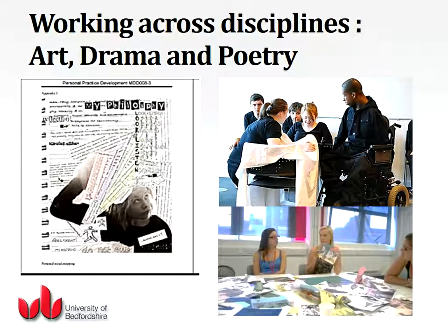So we use a lot of art, drama and poetry across our course, and we try and find ways where people can express themselves slightly differently. We have students that start at the beginning of the course not really knowing what a philosophy is, and by the time they get to the end they've actually worked out who they are and who they want to be and what type of midwife they also want to be.